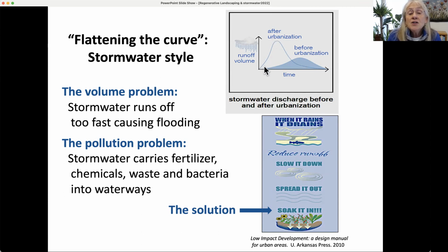After urbanization, you have a rain. This is time after a rain. You have a rain, and there's just this gigantic amount of water that very quickly moves down the storm sewer. So the volume problem is that stormwater runs off too fast, and that causes flooding because if the storm sewers are clogged with stuff, then your road floods because the water can't go away. And if the water does go down the storm sewer, then the surface water creeks and other streams flood because the water reaches them so fast.